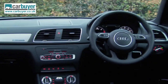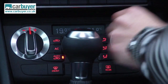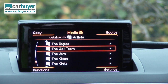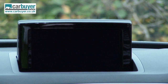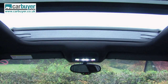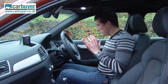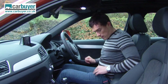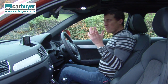The Q3 features Audi's new dash design and, as you'd imagine, it just oozes quality. Equipment is generous too. All cars get climate control, iPhone connectivity and a pop-up information colour screen, while options include a hard drive to store all your music on, satellite navigation, internet connectivity and a stylish panoramic sunroof. Now, I'm not sure if you can see this, but the Q3's cabin also has some really nice mood lighting. You've got lights around the speakers, some just here over the door handles, even the cup holders have a ring of light. And when you turn up your music, it's a bit like you're in a nightclub.